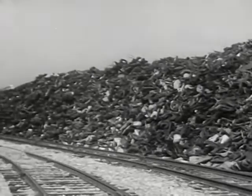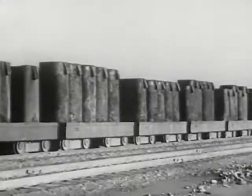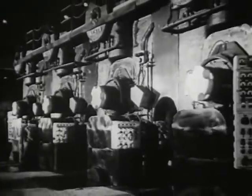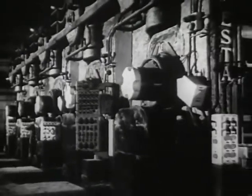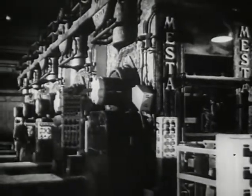Already scrap iron was stockpiled into huge ridges. Already regiments of ingot molds were standing on special railroad cars waiting to be filled with molten steel. The 5-stand cold reduction mill, the fastest mill of its type, designed to operate at 7,000 feet per minute, or at the express train speed of 80 miles an hour, was ready to go into operation.